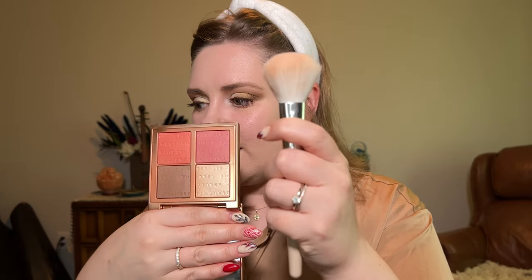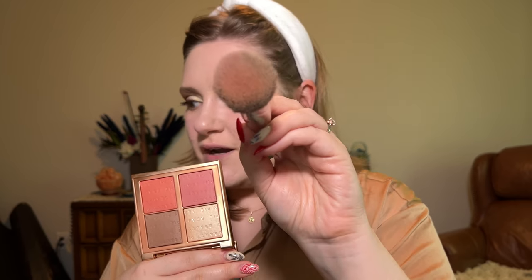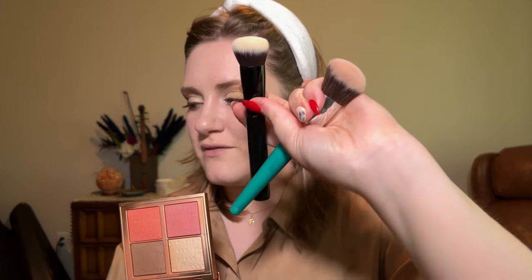If you tried to pick these up with a fluffy powder brush like this, that is not very dense, just super fluffy like a powder, you're not going to get any payoff from these whatsoever. However, if you pick them up with something more like this Thrive bronzer brush, which is very dense and is geared more towards cream, or even the Seamless Foundation Buffing Brush from Beauty Pie, which is one of my absolute favorite brushes, these are gonna give you the payoff that you're looking for, and these are exactly what I'm gonna go in with today.